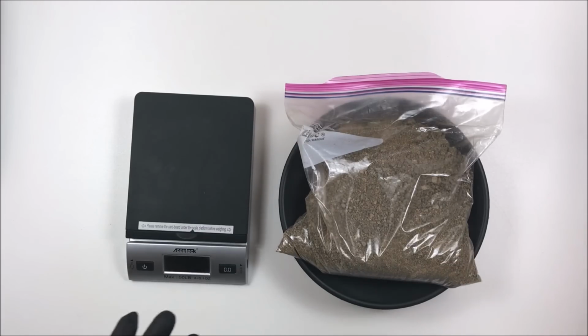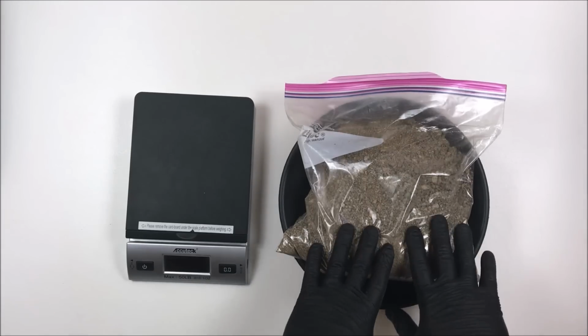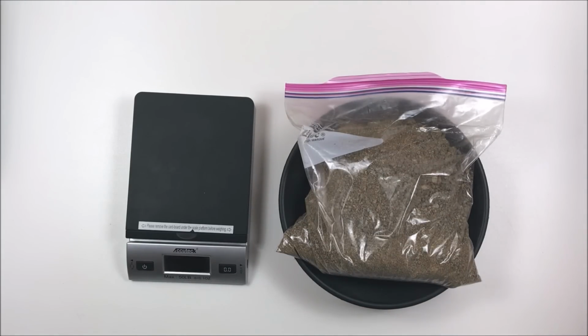Now, I shot a video the day before yesterday where I dried this Paydirt out. This is from an eBay seller. His name is Amazed6. It's supposed to be a 4-pound bag with no guaranteed amount of gold, and it arrived extremely wet and very stinky.